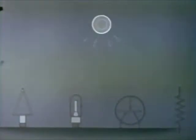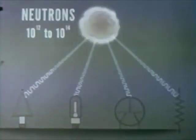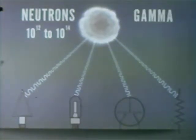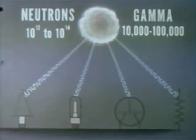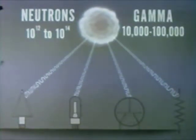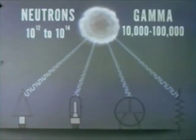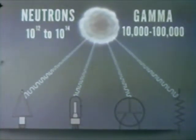Fuses and numerous types of components were subjected to neutron exposures of from 10 to the 12th to 10 to the 14th neutrons per square centimeter, and gamma dosages of from 10,000 to 100,000 Roentgens. Since this project sought information on such questions as whether a missile during a multiple attack would function properly when a nuclear weapon burst nearby, it is noteworthy that many important changes in the electronic gear under test were observed.